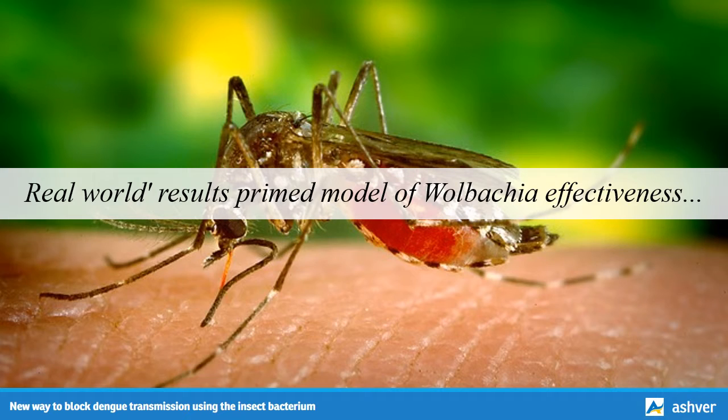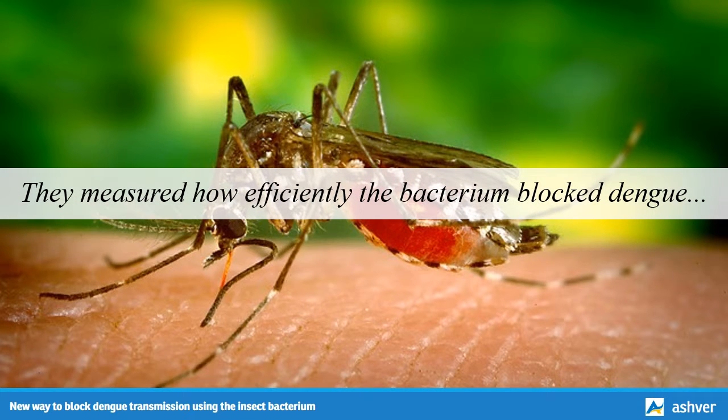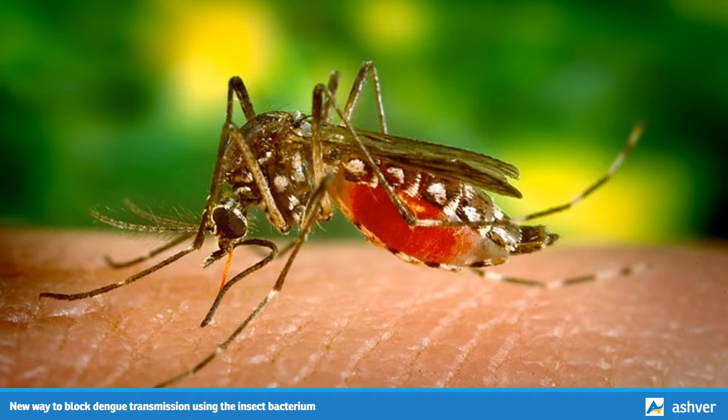Real-world results primed model of Wolbachia effectiveness in reducing dengue spread. In this new study, the researchers carried out a real-world experiment where they allowed mosquitoes infected with Wolbachia and uninfected mosquitoes to feed on the blood of Vietnamese dengue patients. They measured how efficiently the bacterium blocked dengue virus infection of the mosquito body and saliva, which in turn stops them spreading the virus among humans.